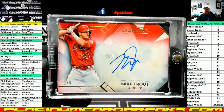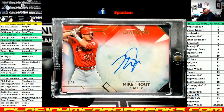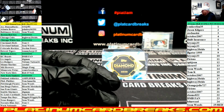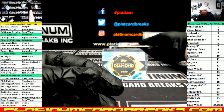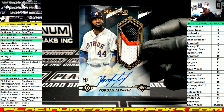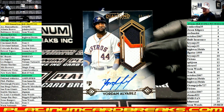One of five, Mike Trout auto. Bam. Trout hot case right here. It's a Dig, man. There you go, Diggs. Rookie patch auto, number to 10 for the Astros, Yordan Alvarez. It's going to go to left side, number 9. Flagada.